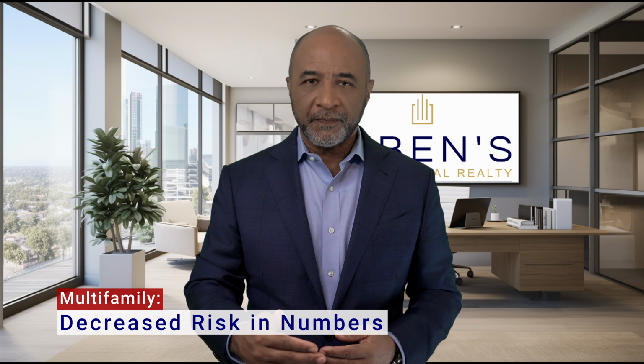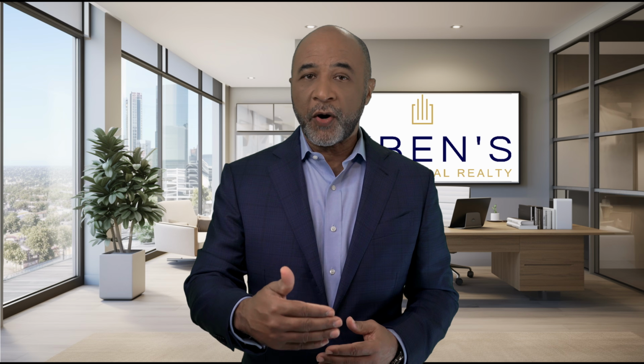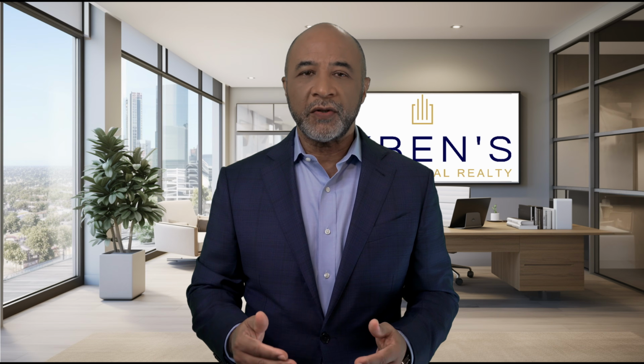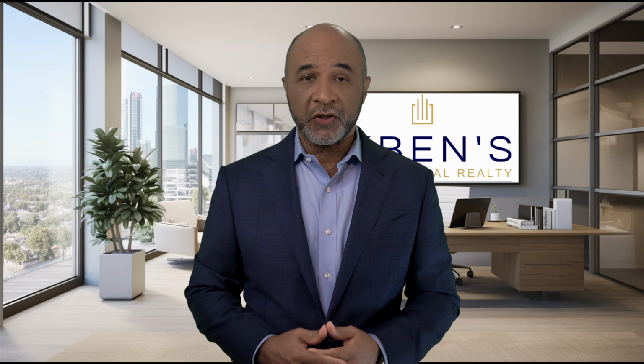Decreased risk in numbers. The potential loss of the rental income decreases as the number of apartments in the building increases. The larger the building, the lower the potential loss, though the purchase cost is higher. In other words, the bigger the building, the better, even though it might mean more expensive.